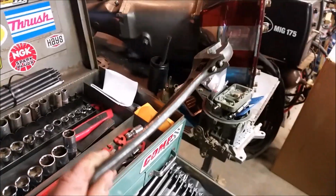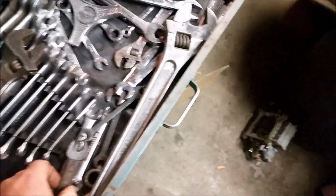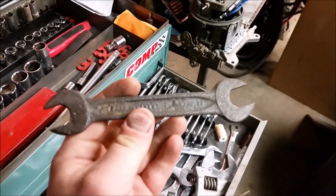And as you can see, someone put some torque to that baby. I haven't fixed it because I like it just the way it is. And of course, a few vintage tools that came from my grandpa that I just really like.